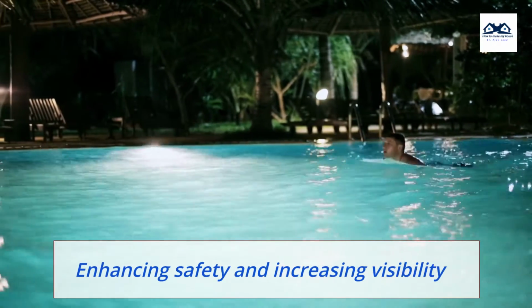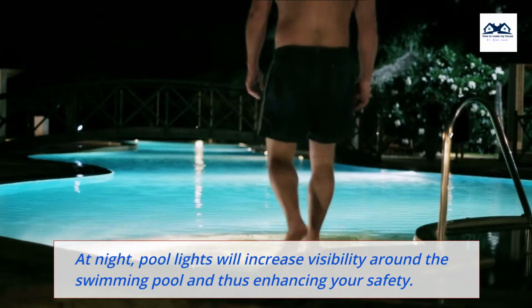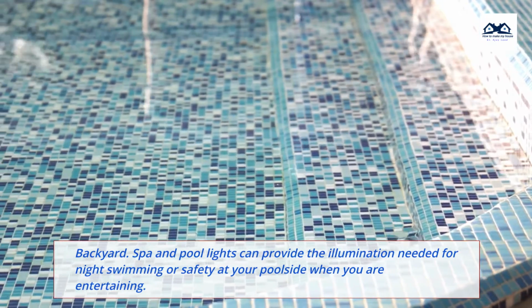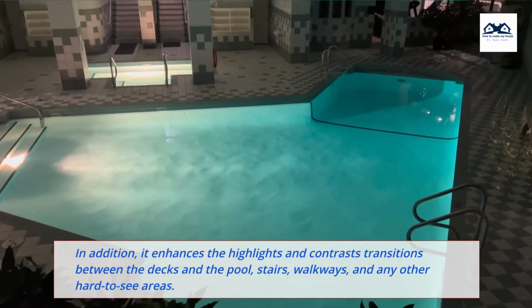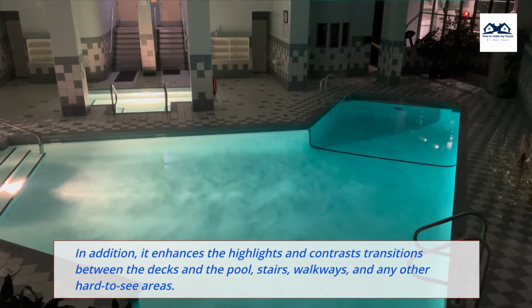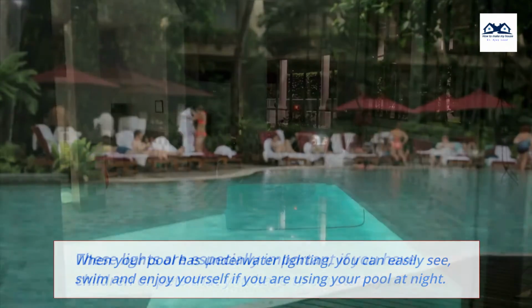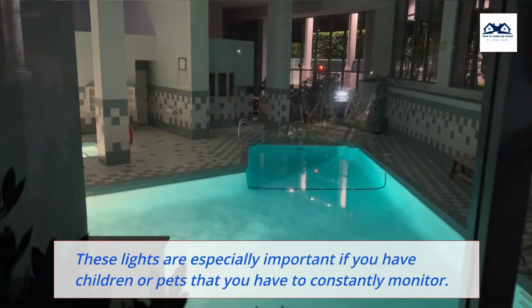Enhancing safety and increasing visibility. At night, pool lights will increase visibility around the swimming pool and thus enhance your safety. Backyard, spa and pool lights can provide the illumination needed for night swimming or safety at your poolside when you are entertaining. In addition, it enhances the highlights and contrasts transitions between the decks and the pool, stairs, walkways, and any other hard-to-see areas. When your pool has underwater lighting, you can easily see, swim and enjoy yourself if you are using your pool at night. These lights are especially important if you have children or pets that you have to constantly monitor.